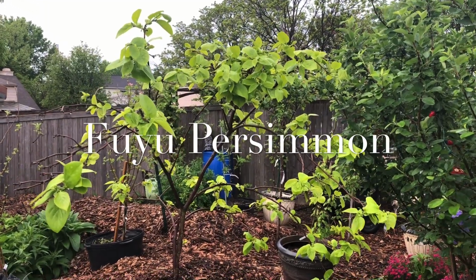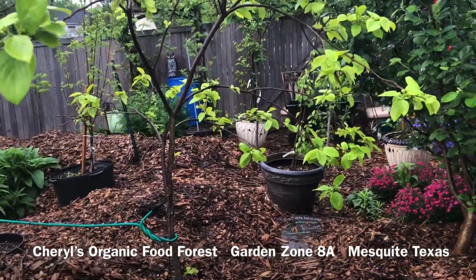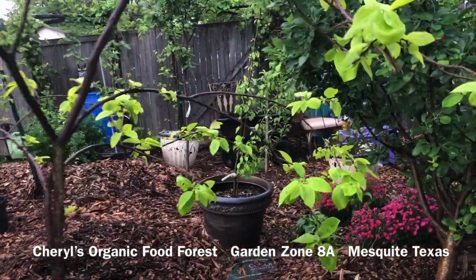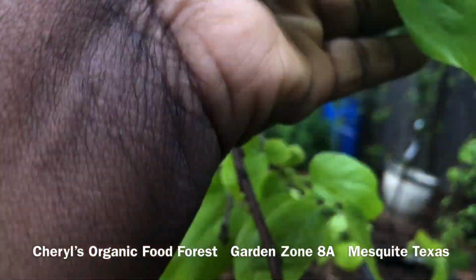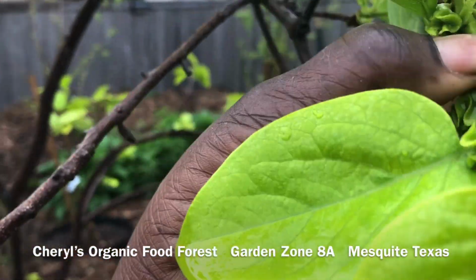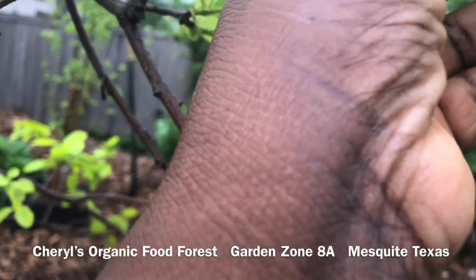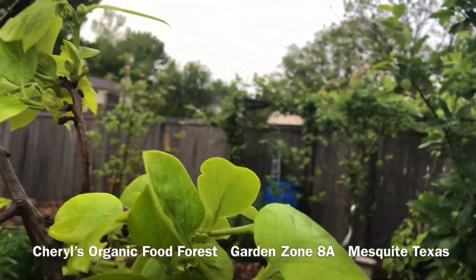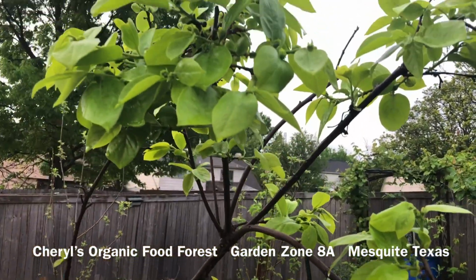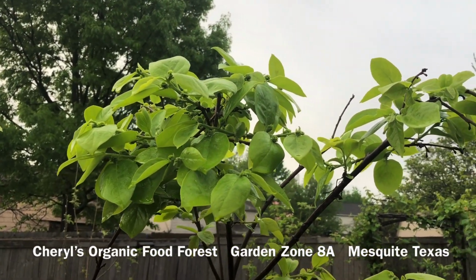because he helped me save this tree, and I'm gonna go in closer and show you how the fruit starts to make. Okay, you see the leaves right here? You see those little tight flowers? Those are persimmons.